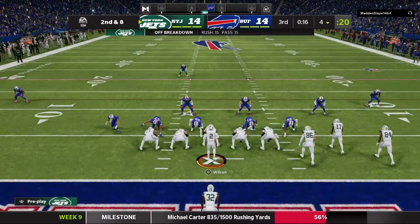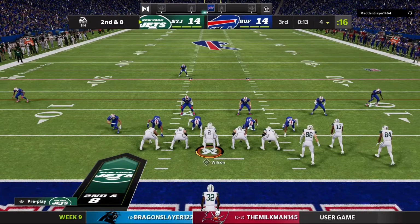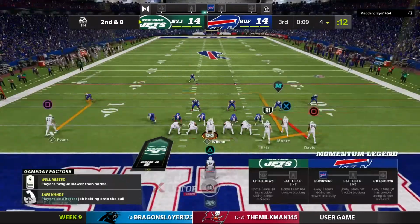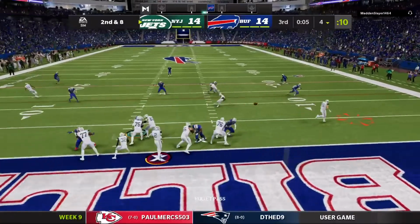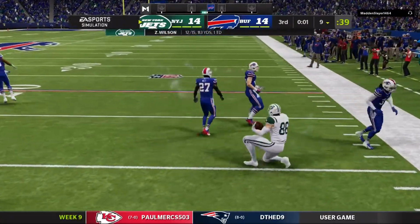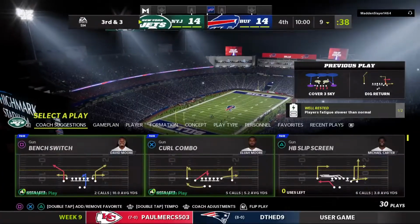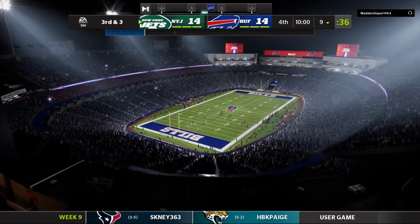The last run good for 2. Here's 2nd and 8. Now Wilson down around his goal line. And he finds his tight end. It's Ertz. That catch good for 5. It's 3rd down. 1 quarter remains here in this Thursday night matchup. We'll return with more after this.